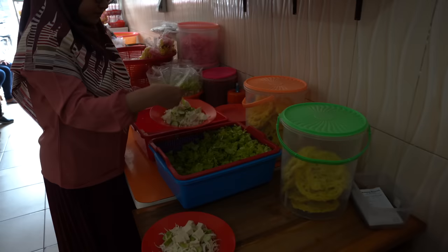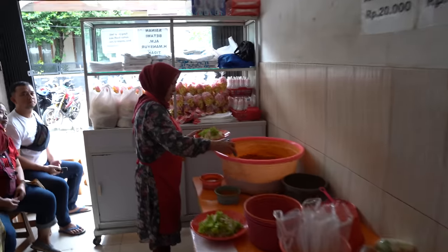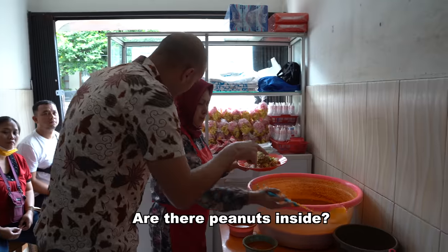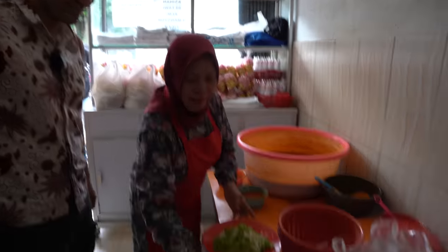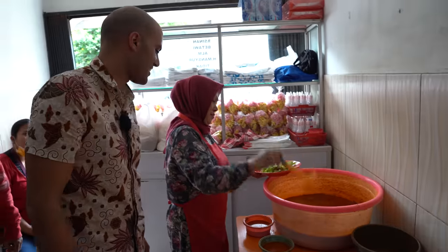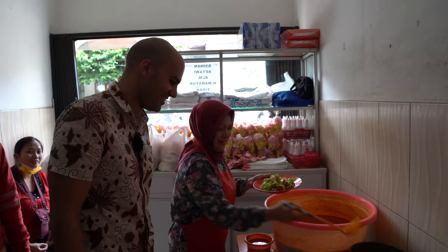But on the other side, oh, lettuce. Oh, let's go. Oh, the sauce. I think there are peanuts in it as well. Ah, ada kacang, ibu. Oh, nice. But this? Okay. Sedikit. Oh, wow, that's nice. Makasih, ibu.